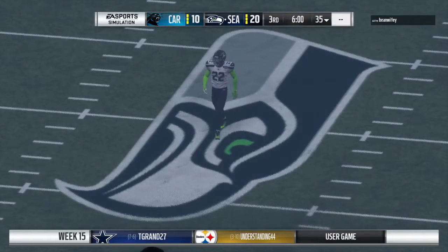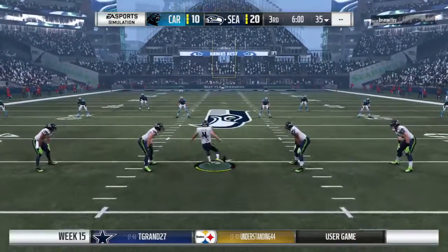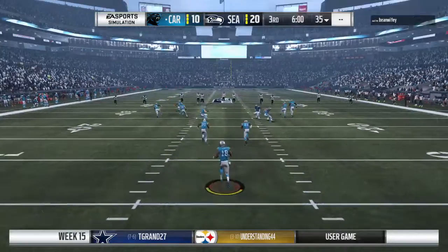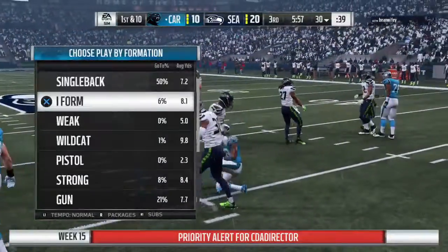All right, Coach, thank you, and we welcome everyone back for quarter number 3. Forecast calling for more of the same. The rain set to continue as we are underway in the second half. This will be fielded at the 6. And a nice return sets him up pretty good here at the 30-yard line.